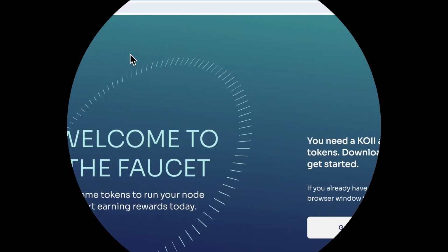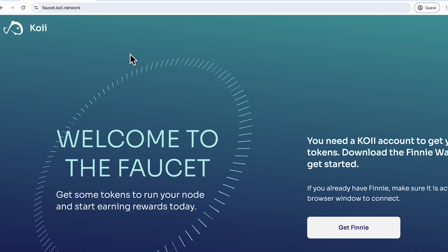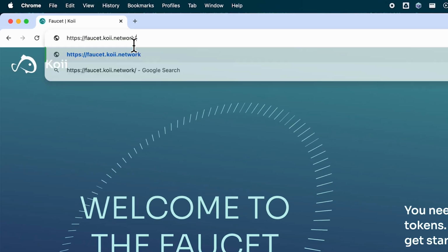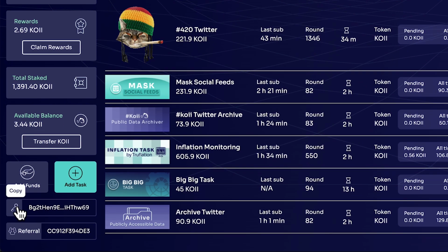Open my node. I wanted to point out that if you leave the Faucet site, you won't see another button in the node app that brings you back to it. You can go straight to the Faucet at faucet.koii.network. It will require you to set up Koii's proprietary Finny wallet, and that should work. But here's a shortcut in case you want to go back and complete some more tasks. In the browser URL bar, after the Faucet URL, add /?key= and then insert your wallet address. You can get your wallet address from the bottom left corner of the node app.